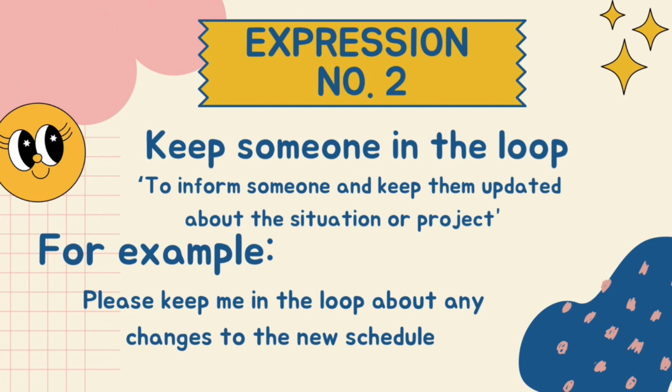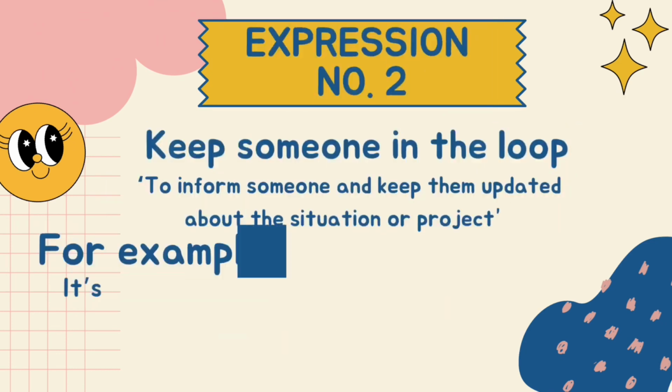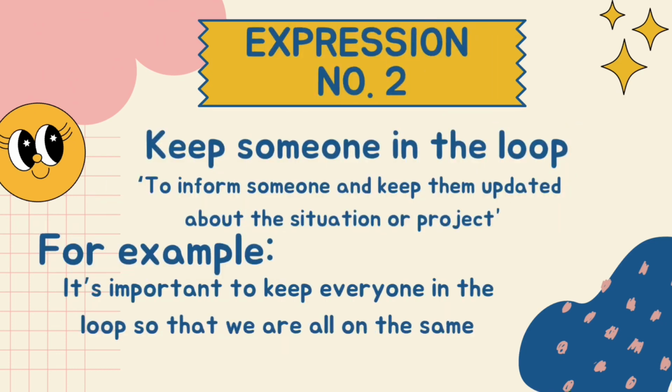Okay, when we use it in a sentence, we say, please keep me in the loop about any changes to the new schedule. So it means keep me informed about the new updates. Let's have another example: it's important to keep everyone in the loop so that we're all on the same page. So it means when we have a meeting and we say, it's important to keep everyone in the loop, it's important to keep everyone updated and informed about the new changes or new projects.